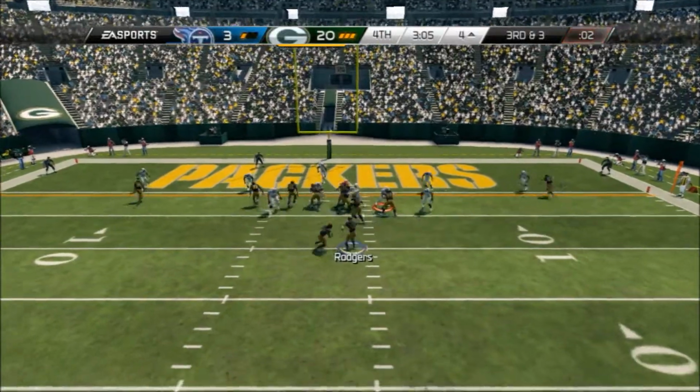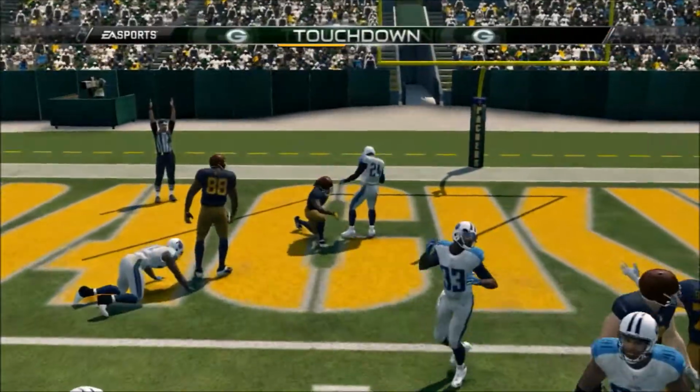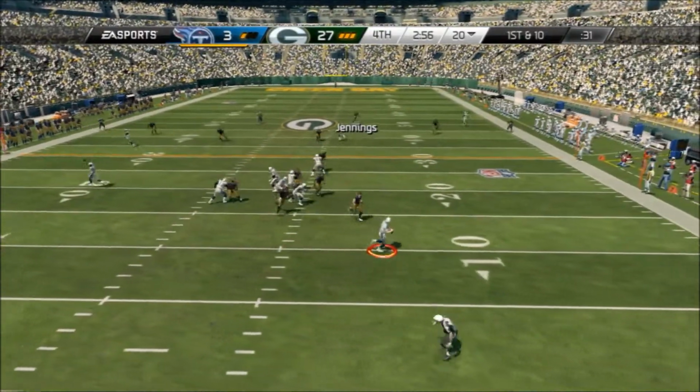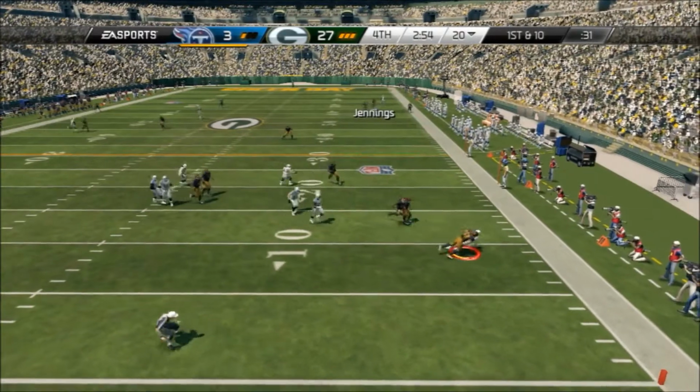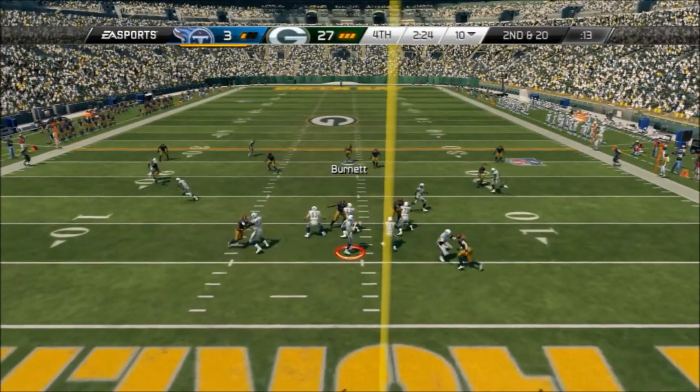He's forcing us to take his timeouts. Did a little counter play with Lacey, and I was able to go ahead and get into the end zone. Up 27-3. Game is looking like I've got complete control. He started getting a little bit careless with the ball. I was able to go ahead and sack him with Matthews.